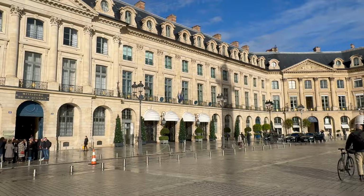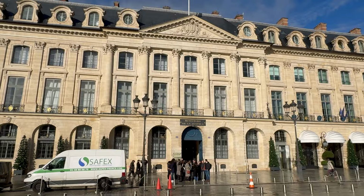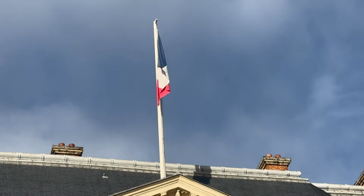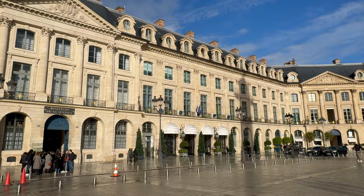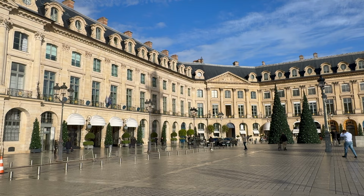It's the French Ministry of Justice just here. We've got the French tricolour flying above. Vive la France, vive la République. There's the Justice Ministry there. Some people waiting outside. It's a working day in Paris this morning, Friday morning, and that's our hotel, the Ritz. Some Christmas trees out front. So I'll take you inside, show you the lobby.